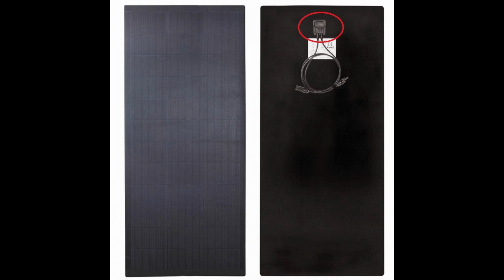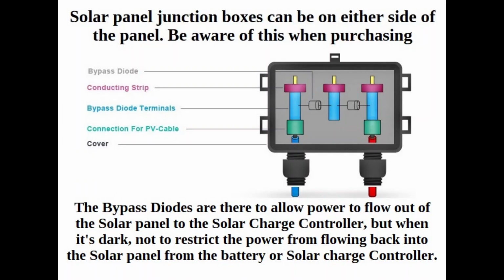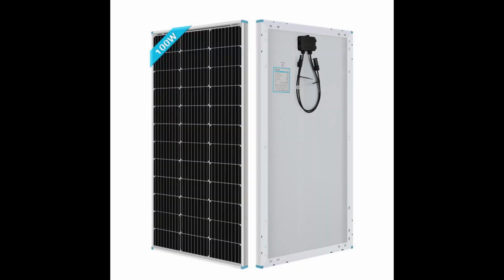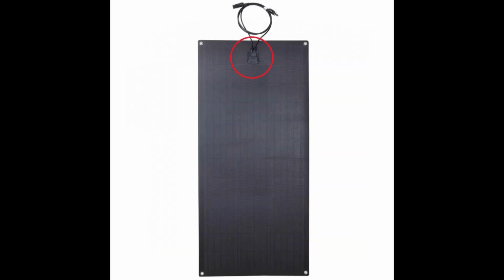That junction box holds a couple of needed diodes that make sure the electric current only leaves the solar panel and doesn't reverse back into the solar panel out of your battery or solar charge controller and turn your panel or panels into glowing nightlights. So again, be aware of what side of the panel the wiring junction box is on when purchasing solar panels. Usually on rigid panels it's on the back, and on semi-flexible panels it's on the sun-facing side, but not always, so be sure to check before purchasing.